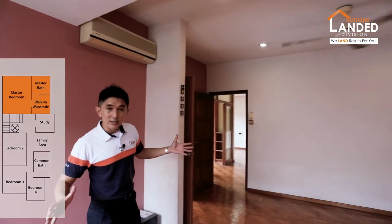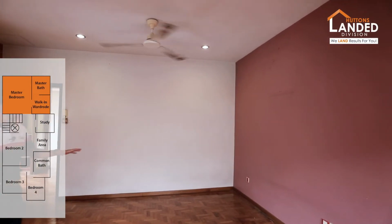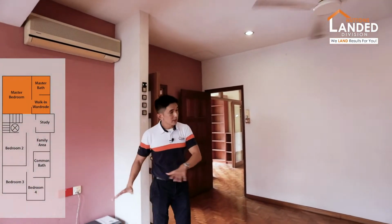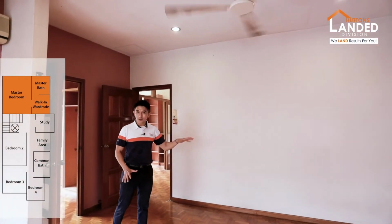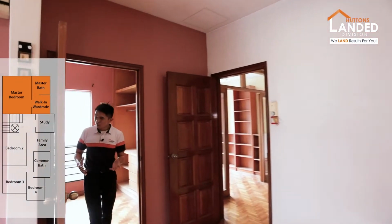This room is big. It's almost 5.4 meters by 7 meters wide. So there's a lot of space for your beds. You can have an entertainment console here. This is a good area for study. Now, why study and not wardrobe? Because this room has a dedicated walk-in wardrobe.